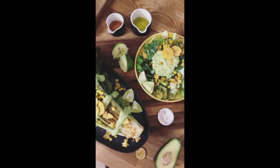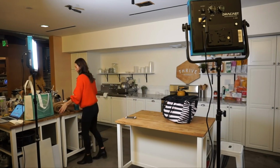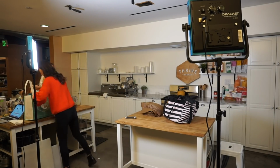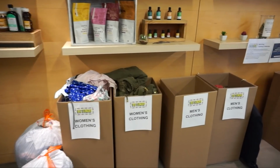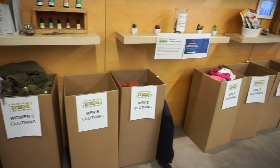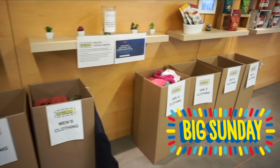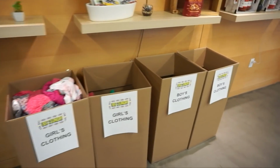And with that, we had lunch. I cleaned up the space with Lily, and it was a really great afternoon. On my way out, I noticed these boxes, which were from the employees. They were basically going through their closet and donating their unwanted or unneeded items to a charity called Big Sunday. So again, I left feeling really good knowing that this is a company that is really trying in so many ways to make a difference.